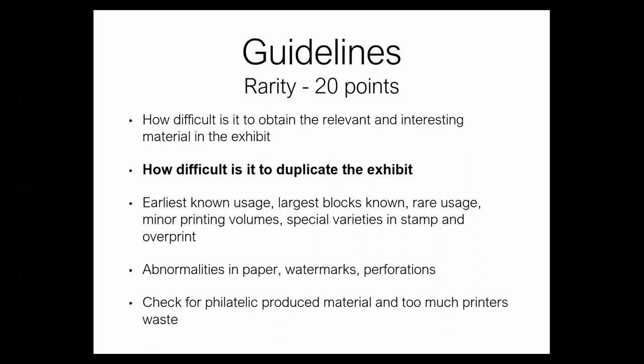Another factor in terms of rarity is how difficult it is to actually duplicate the exhibit. In a lot of exhibits, the actual quote unquote cash value of the material that got lost in transit, you wouldn't get hundreds of thousands of dollars for it, but you might not ever be able to duplicate the exhibit. So you can make this clear in talking about rarity or difficulty of acquisition in the body of the exhibit, and explain that in a discreet way.